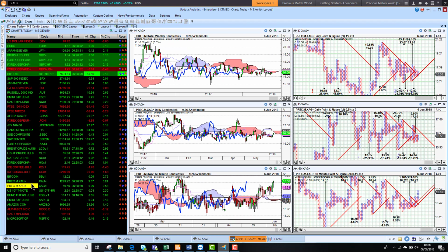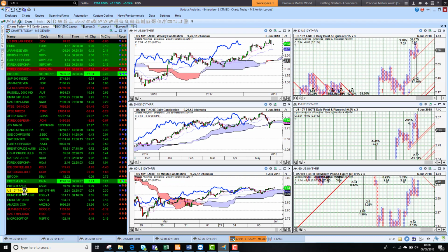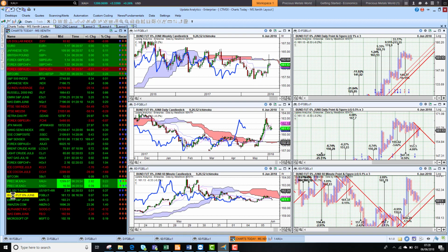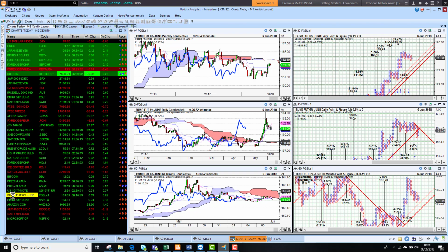US 10-year yields nudging higher, 2.94%. So just heading back towards that 3 mark. We've got targets to 2.94, which we're at, 2.98. And of course, on the long-term chart, if we make a new high on yields, that's 3.83%. So that's a long way higher. Looking at the Bund, it's steady this morning, just down 0.2%, so the yields are just climbing there as well.